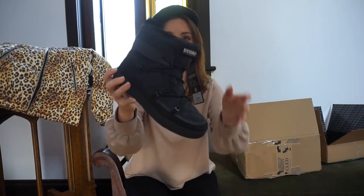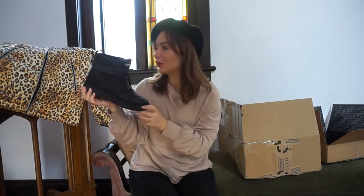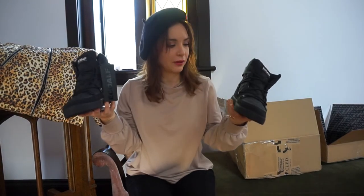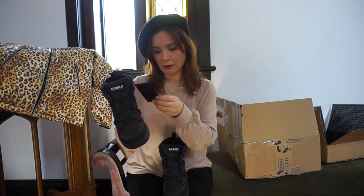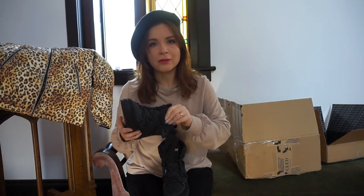Yeah, these look awesome. I'm definitely gonna try these on and take them for a spin, probably today. Ooh, I can put both of these together. These actually look really nice together. I'm so excited. So let me see here, size wise, I think I ordered a size 38. So that's roughly a 7.5.